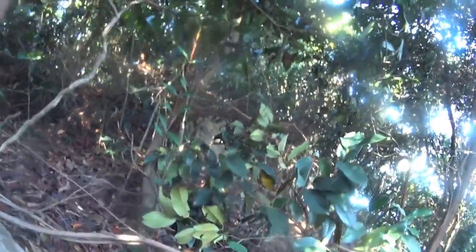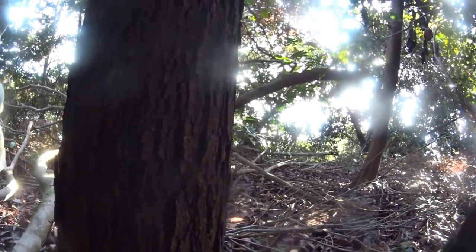Ground here is very soft, very spongy, probably 5 centimeters of detritus. Haven't seen any signs of wildlife of any kind, but again, haven't been any dull moments. There's a tree that's fallen, looks like it's eaten by termites, and maybe some of them are there. Maybe they're ants, I can't tell the difference.